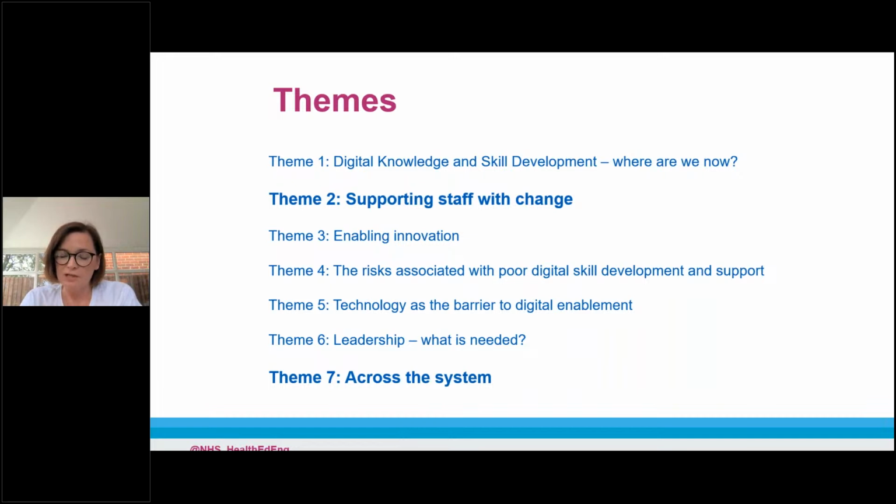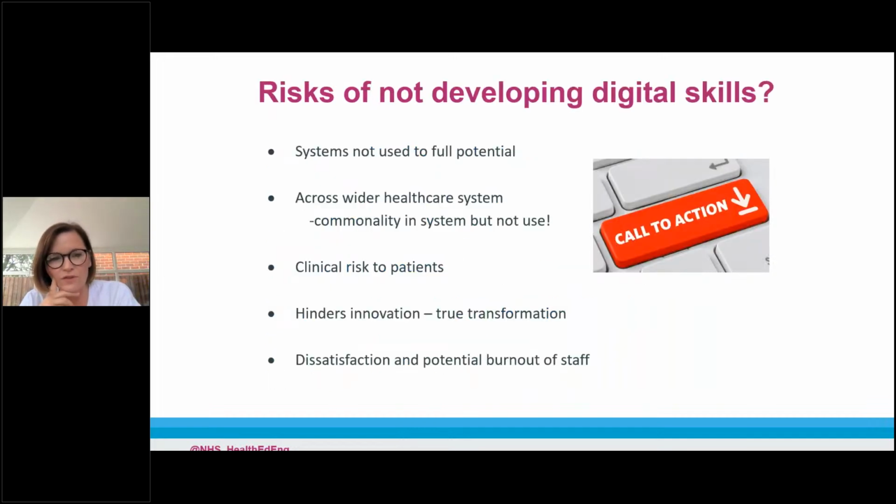There was quite a bit of talk about leadership in terms of what was needed and how important people felt that was. And then there was quite a bit that came out, unsurprisingly, having looked across all sectors, about the wider healthcare system, the barriers and facilitators that impeded or helped digital skill development across the system. So there was lots in there, way too much to talk about in the time available today. I am going to talk mainly around theme 2 and theme 7, the change element and looking across the system. But prior to that, next slide please, I just wanted to touch on theme 4, which was around the risks of not developing digital skills.